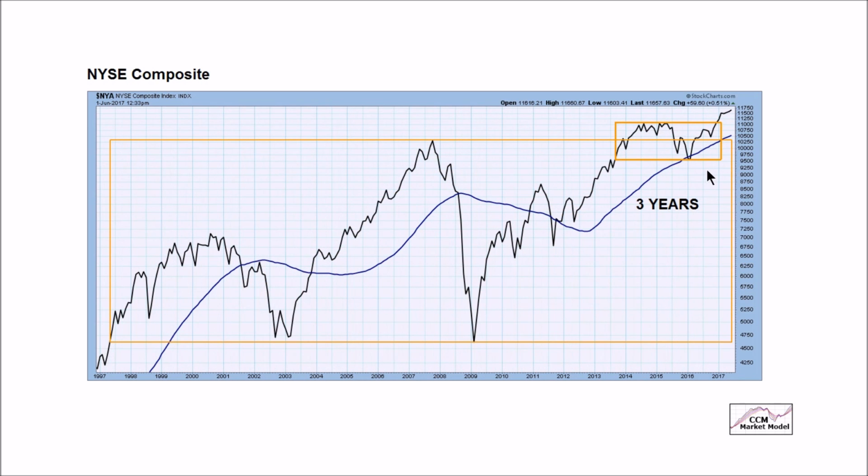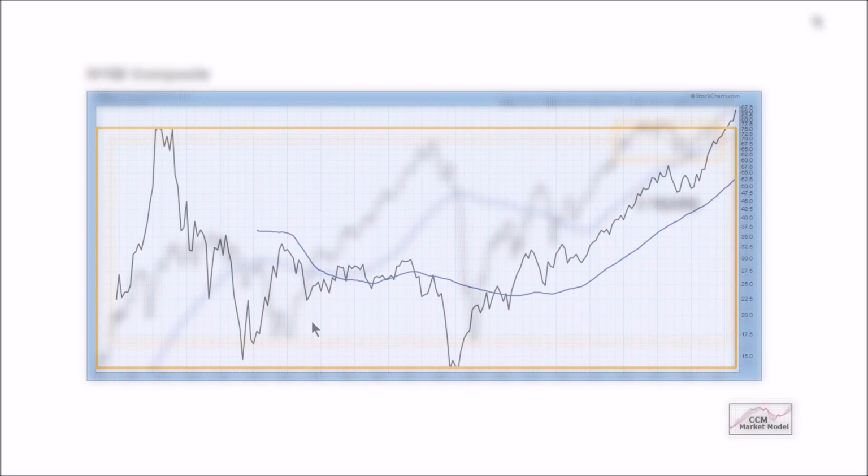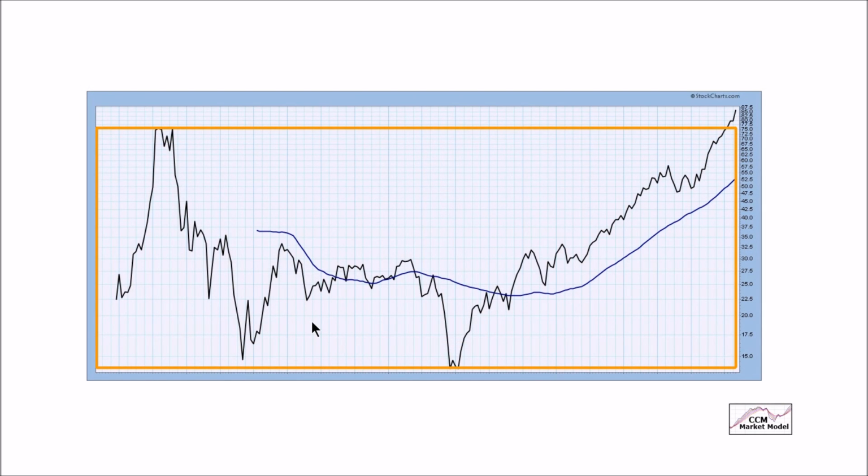And if we zoom in even closer, we're also coming off a 3-year period of consolidation. The longer a market goes sideways, the bigger the move that we can expect to get. If you're familiar with technical analysis and chart patterns, it'd be relatively easy to answer a multiple choice question on a test.